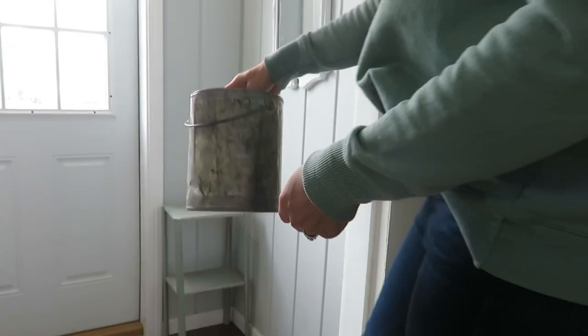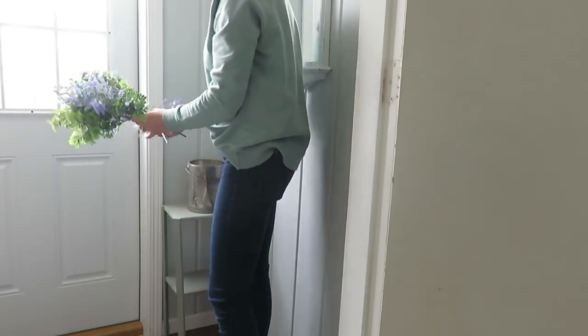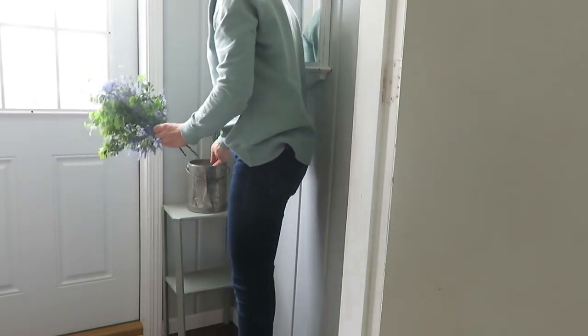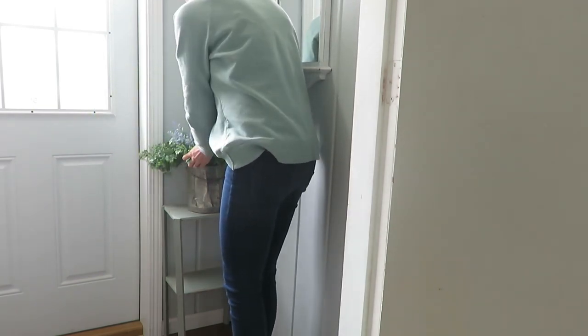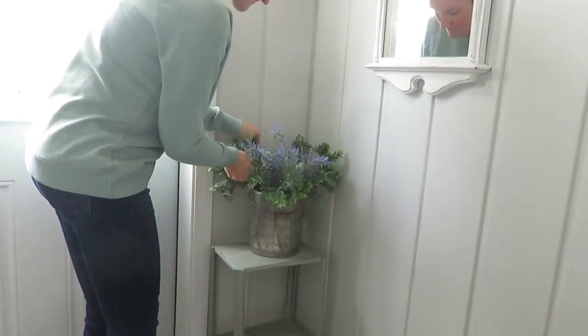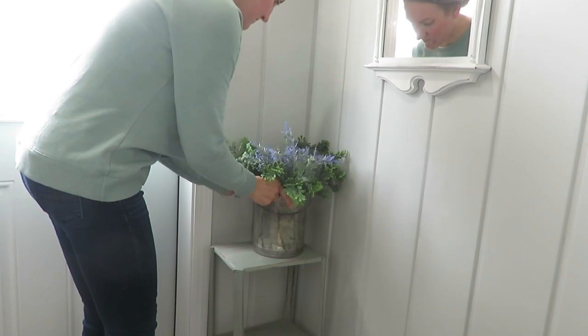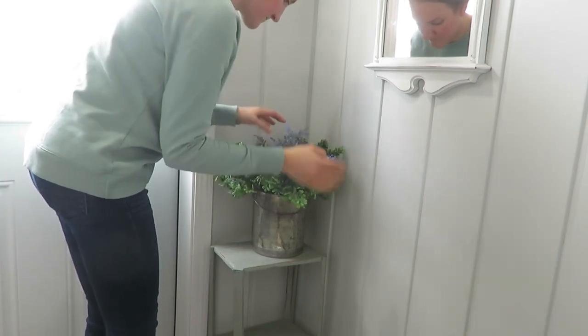Stands are great places to decorate, then using galvanized, and finding these little faux lavender and boxwood greens are a great way to add some color to a space, especially where I live in South Dakota when it is still 20 degrees Fahrenheit outside and we need some life and color inside.